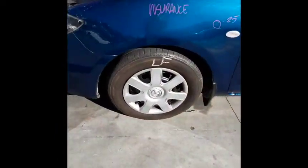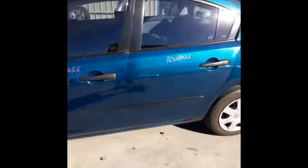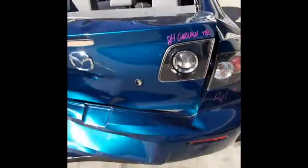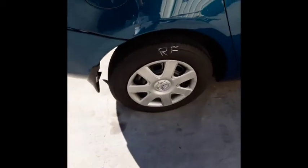This vehicle is fitted with 15-inch steel rims, the left front has a good tyre, left front door has one small dent, left rear door appears to have no damage, left rear 15-inch steel rim with a good tyre. We have the right-hand boot lid garnish, right-hand tail light, right rear 15-inch steel rim with a good tyre.